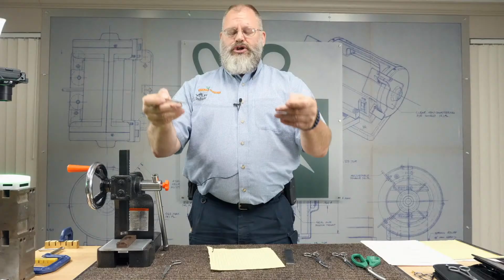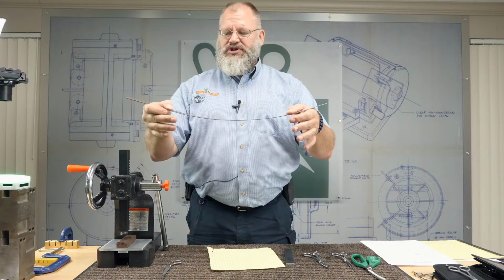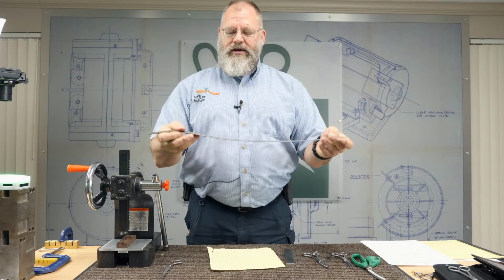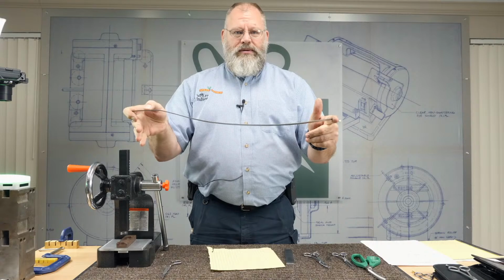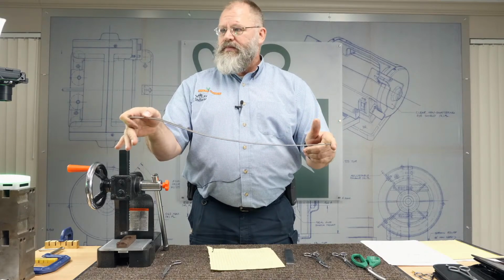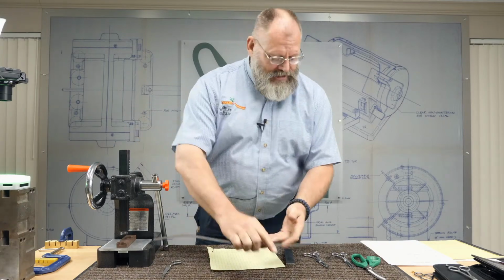Length of the blade, you don't need a very sharp set. I'll get my ride area back in there. You don't need a very sharp angle for that ride area to work properly. You don't need a very deep set.